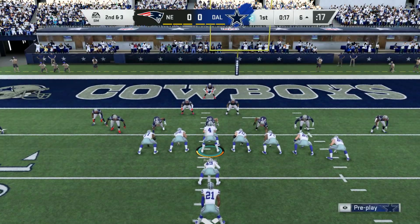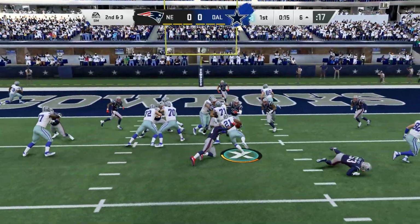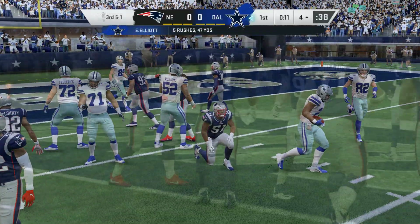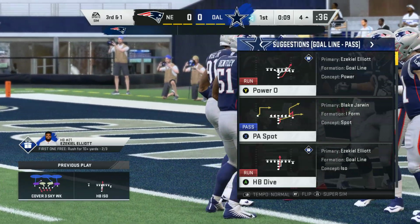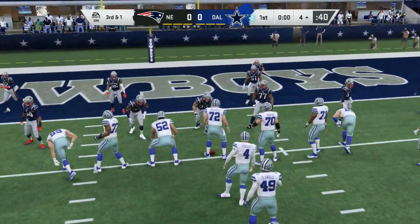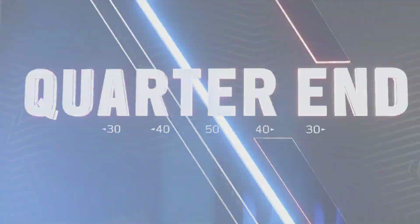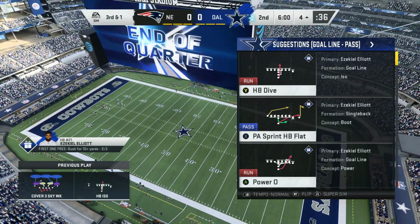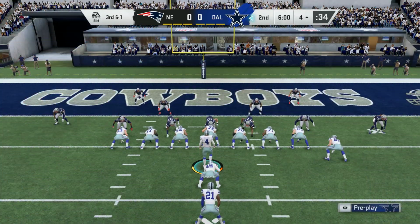I think a lot of people ask the same question all the time. Why do we see so many slants in the red zone? Well, the windows are tighter. Everything's more condensed. It has to be quicker, and you've got to deliver the ball on time. Your biggest worry, ball gets tipped in the air, because if that happens, then it's fair game for the defense. No score after 1 on EA Sports.